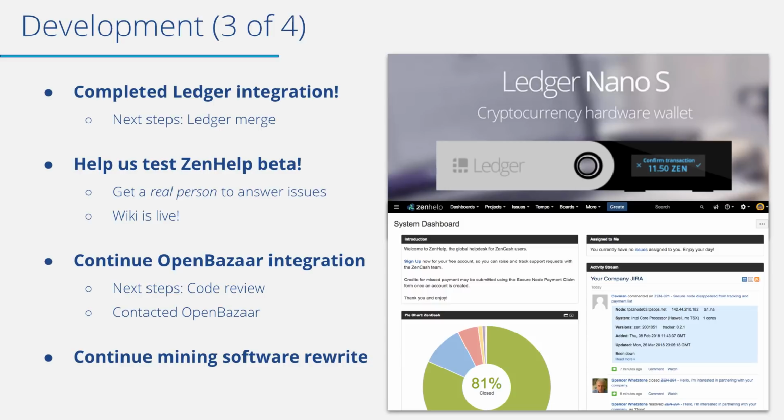But the one that we're working on right now actively, which is almost done, is integrating into OpenBazaar, which is like a peer-to-peer version of eBay, which I highly recommend everyone check out. The code's done, it's in review, and we're just currently working with OpenBazaar to see when we could actually merge the code into their system. So stay tuned, and I look forward to finally announcing that this is done and complete, and now you can get onto OpenBazaar and actually use Zen.